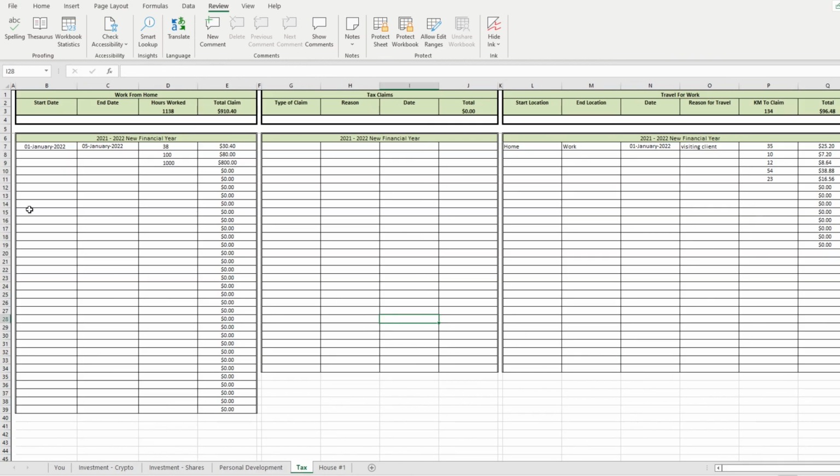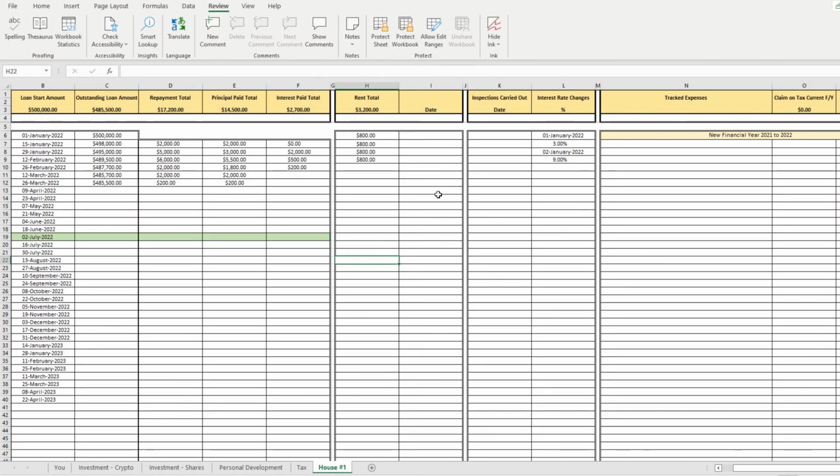Tax, work from home, probably get a bit of love because that's going to be something you touch relatively often because every week is different. Tax claims and travel for work might be a little bit different depending on if you're deployed or not. And then your house account, depending on the scenario of if it's an investment mainly, but if you're going to keep track of your loan, it's going to be once a fortnight, once a month, depending on your repayments.